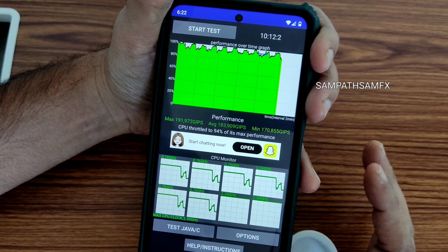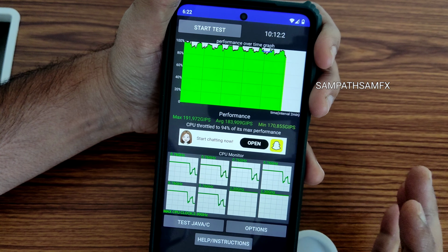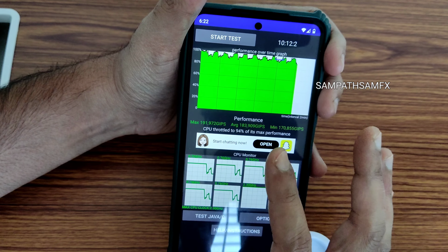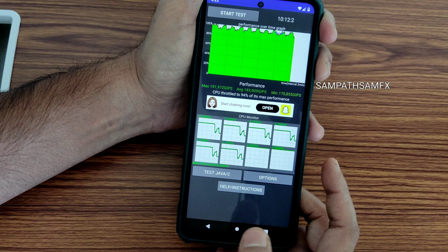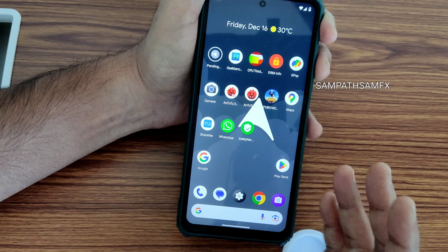It means there is a little bit of throttling going on, but overall it's a very good performance you can achieve. You can see 94% of its max performance. Someone who is looking for this kind of option can look it out.